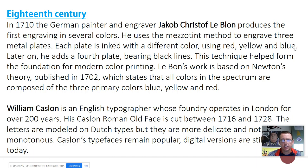William Caslon, an English typographer whose foundry operates in London for about 200 years, develops his Caslon Roman Old Face and runs this typeface for about 12 years. And ironically, that typeface is still around today.